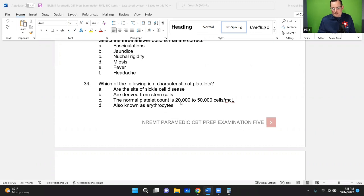Next one, normal platelet count is from 20,000 to 50,000 per microliter, or derived from stem cells. We're kind of doing a 50-50 here. I'd say the answer is Bravo. Is it really? Stem cells, yes. Stem cells are in the bone marrow, building blocks of cells. That's all stem cells are. They're building blocks, so they can create many different cells and different tissues. Stem cells can create different components of blood. That's what stem cells are for.